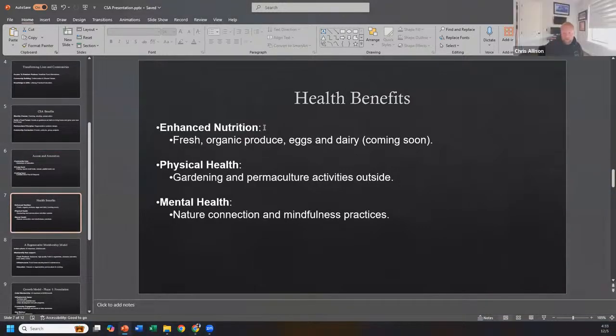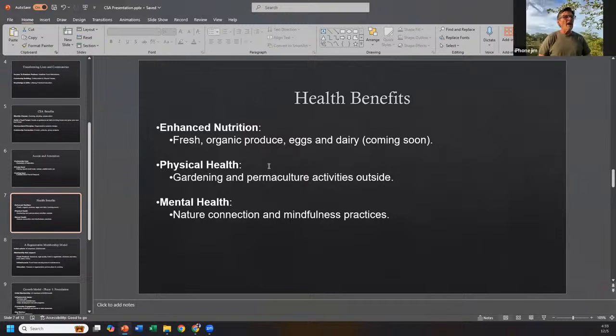And then last but not least, the health benefits, obviously enhanced nutrition by eating fresh organic produce, eggs, dairy. We'll have some dairy cows coming soon. Jim already has, how many chickens, ducks, turkeys do you have, Jim? We've probably got 50 or 60 chickens and probably just 6 or 7 ducks, maybe a dozen turkeys, and 9 or 10 cows. We have 7 species of fish in the pond, and we're going to expand all of this. We're collaborating with Joel Salatin, and he's helping show us how to best integrate animals into the system. He's the best in the world at it, from my awareness.